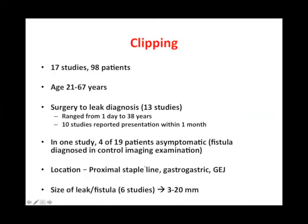So clipping: there were 17 studies involving 98 patients that reported clipping. These patients were aged 21 to 67 years. The time from surgery to diagnosis of leak was reported in 13 studies, and it ranged from 1 day to 38 years. And there were 10 studies that reported presentation within 1 month. So the most common presentation was around 1 month.